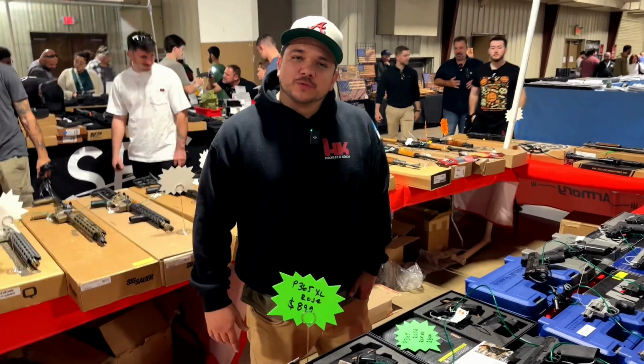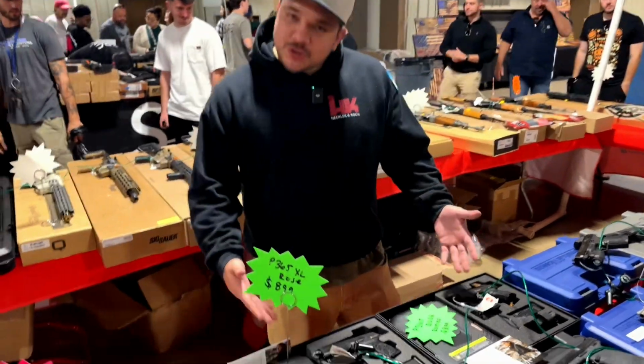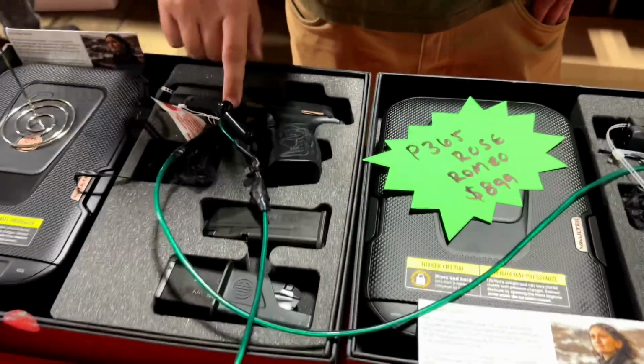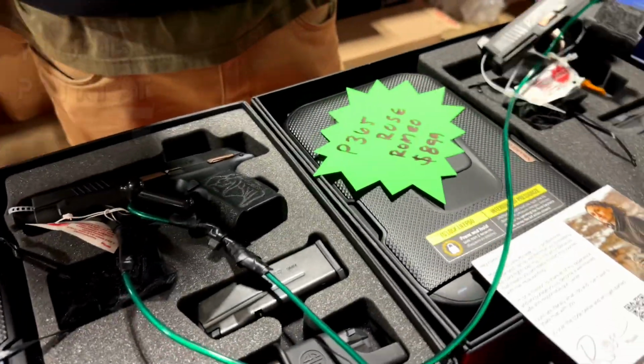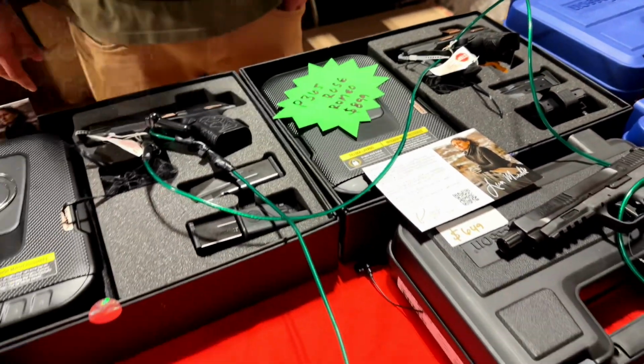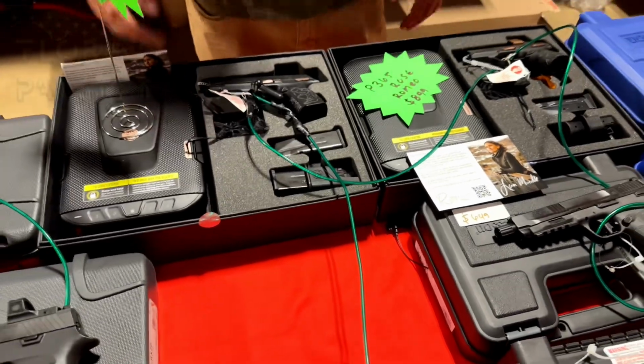What's up, guys? This is Josh with Florida State Armory. I'm here just showing a couple of the guns we got. We got the new SIG P365 XL Rose. We also got the P365 Rose and 380. Definitely a nice little concealed option here. Comes with compensators, lock boxes.